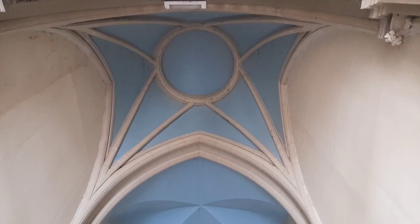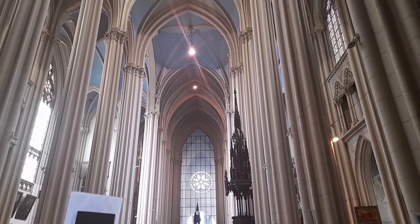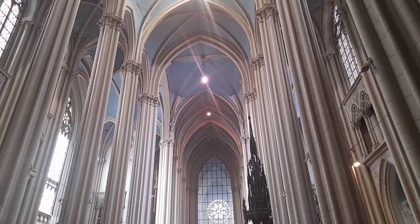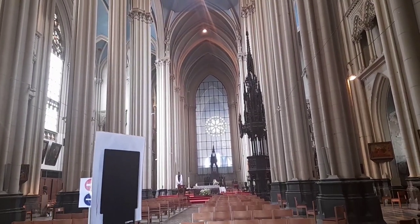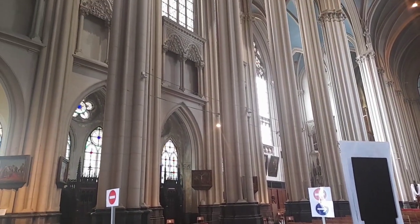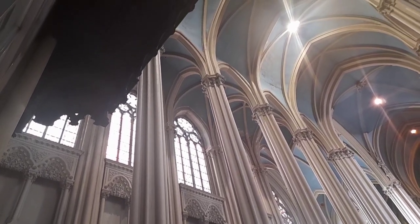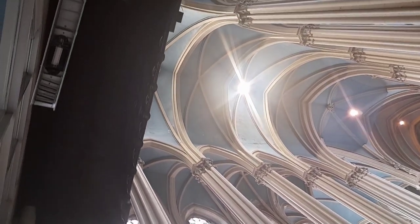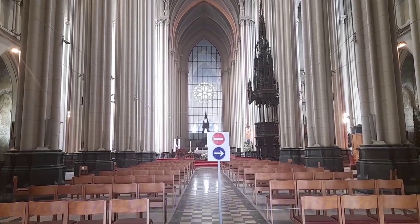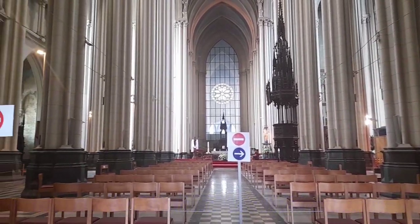So guys, this is the Cathedral of St. Michael and St. Gudula. It's a medieval Roman Catholic church in the center of Brussels here in Belgium. It is dedicated to Saint Michael and Saint Gudula, the patron saints of the city of Brussels, and it is also considered to be one of the finest examples of Brabantine Gothic architecture.